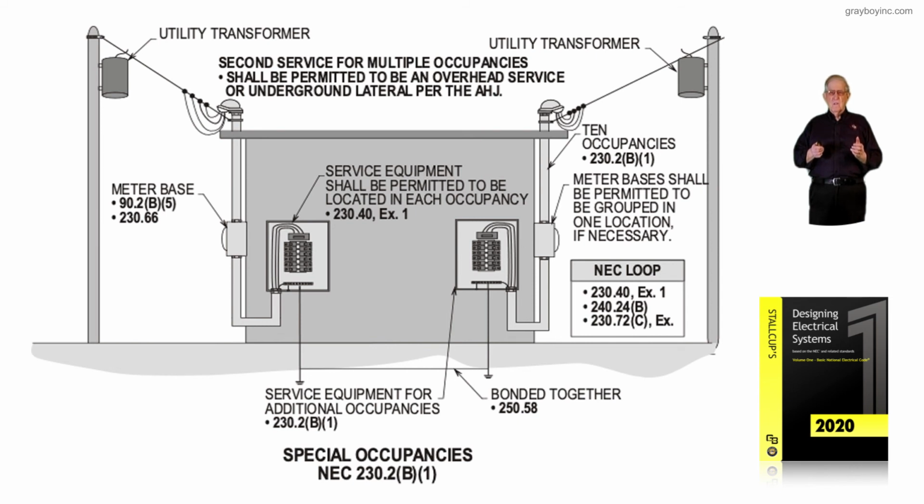So this Figure 6-3 just basically addresses additional service that is permitted in addition to the normal service under special occupancy requirements in accordance with NEC 230.2(B)(1).